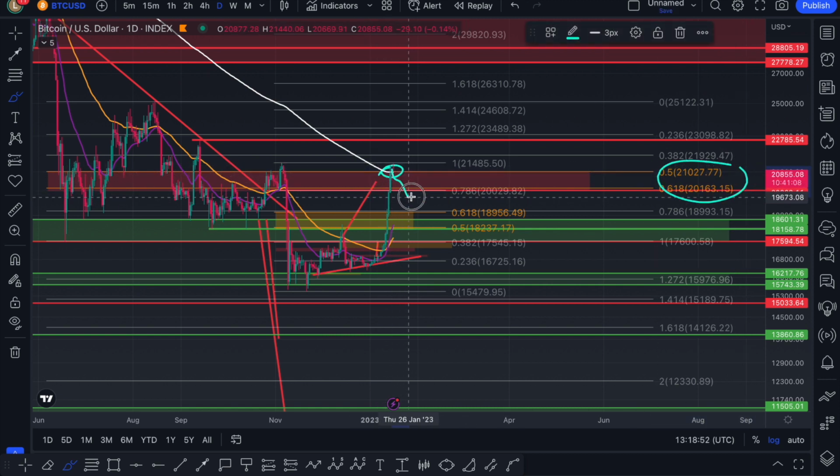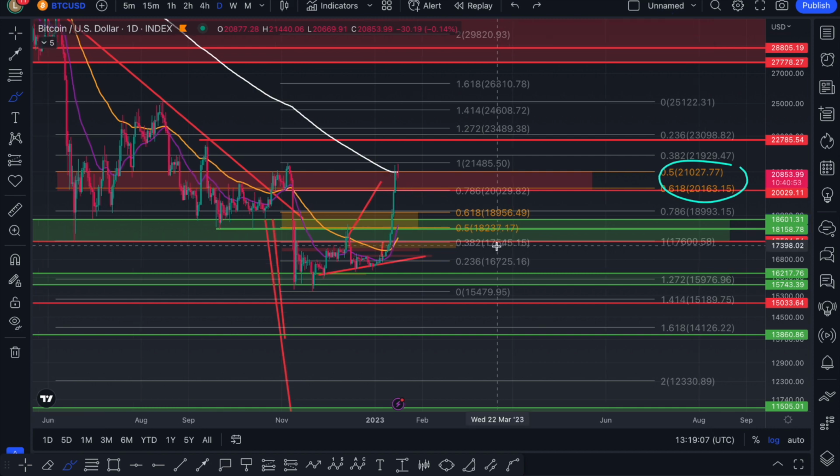So it could be that we're pulling back towards 20k. Can we hold 20k? If not, can we hold 19k? And so on. You see this green area of support here between 17.6 and 18.6. We can't lose this now that we've reclaimed it. Losing it is a very bearish statement. We don't want that to happen.